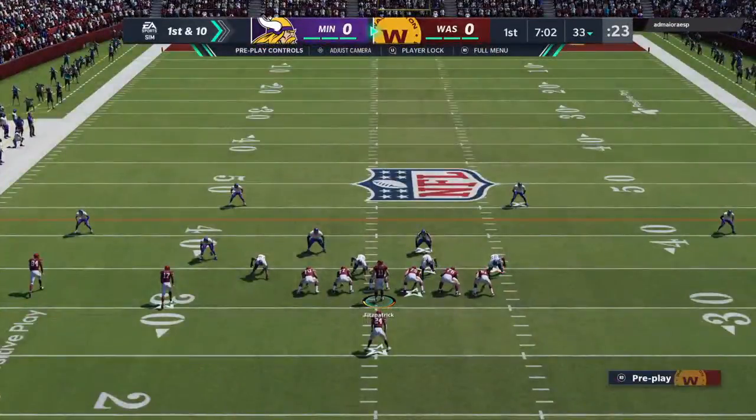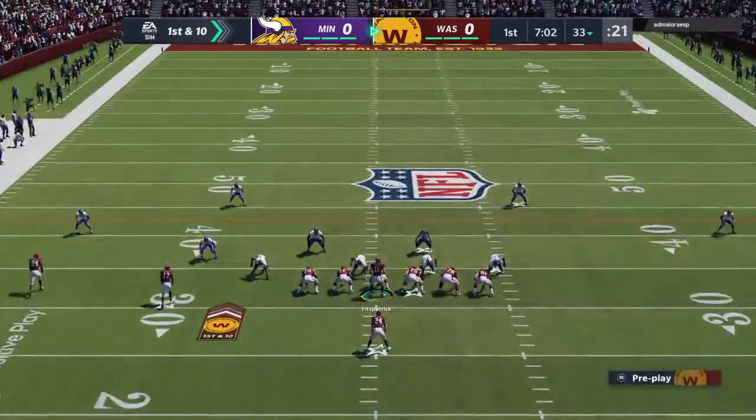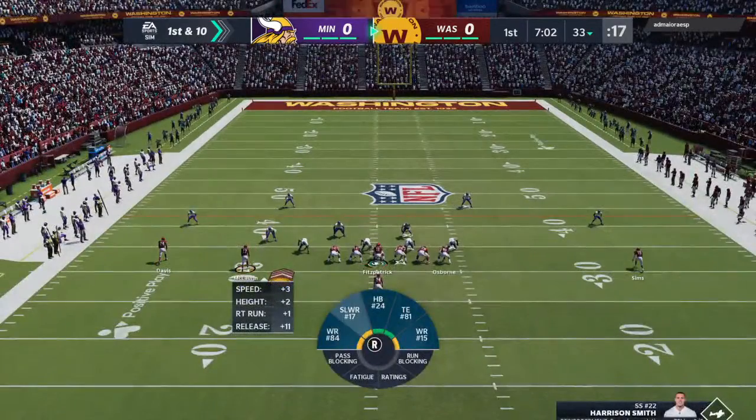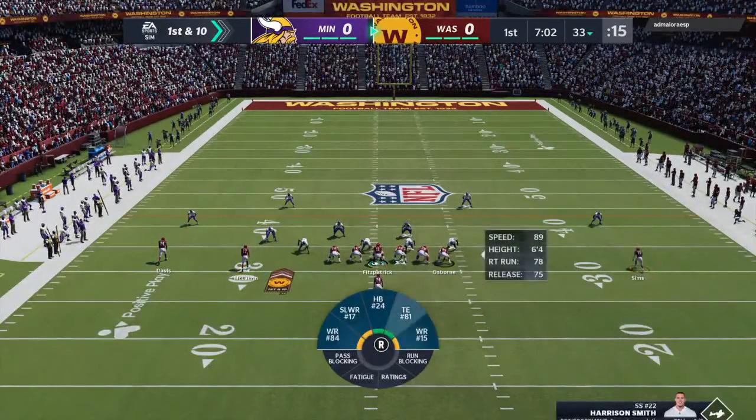So they'll come up 1st and 10 now from the 33. Let's go, D. Let's go. Mike 55. Mike 55. I got you. I got you, son. Check your hungry.